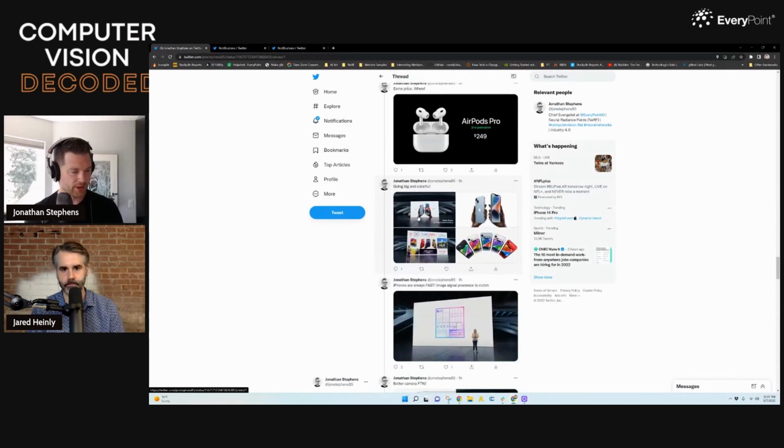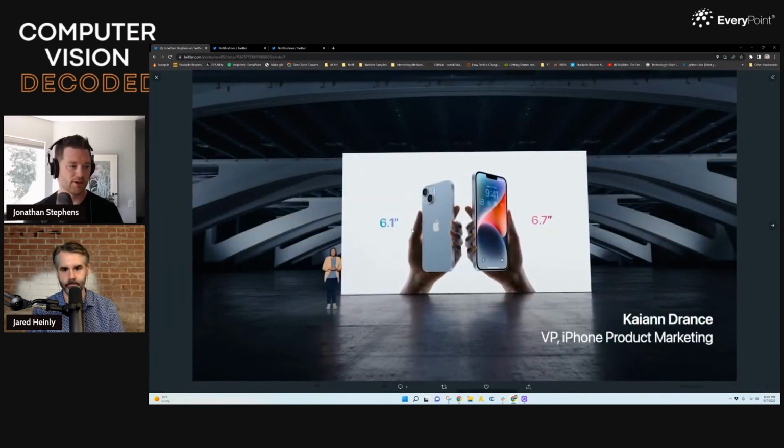All right, so let's get into the iPhones, since that's what anyone tuning in probably came for. I'm just going to start with the base iPhone, which, if we're kidding ourselves, isn't even a base anymore. This is a pretty full featured iPhone. They have the SE as well.